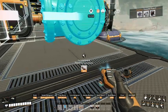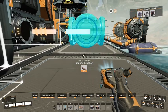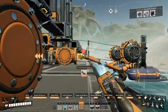Cables. Cable is up high, right? Cables are over by the concrete. The new concrete.